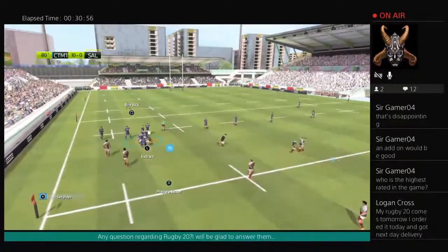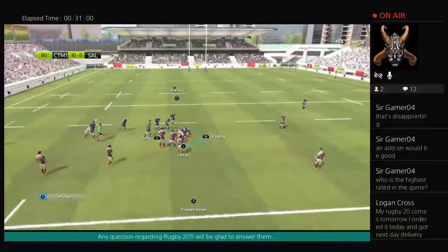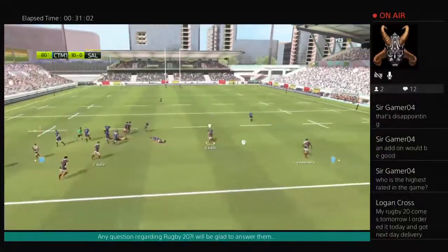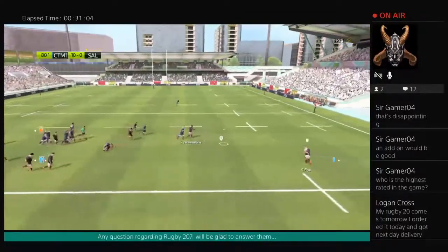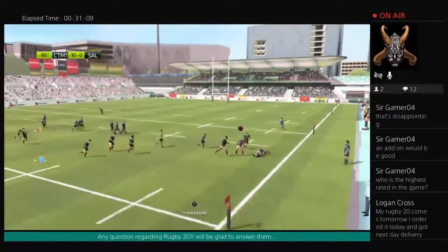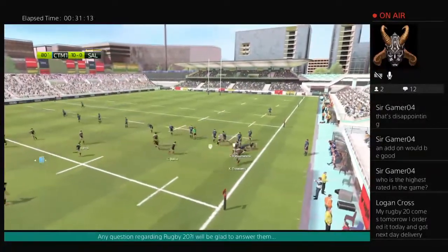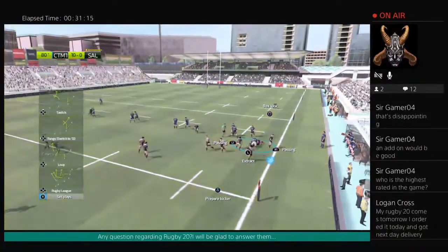After the defense, they really snuffed out that attack. Just a bit imprecise, that. They've kept possession at the back of this ruck. They must get the ball out to the wingers. Ruck. Ball still in their possession. The referee says that's a ruck.